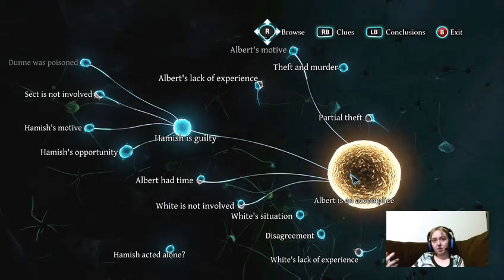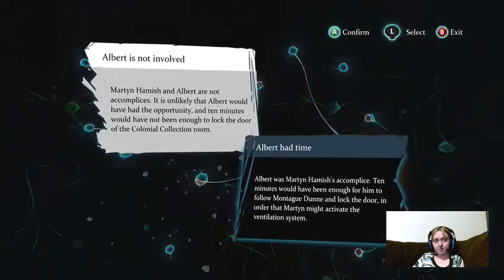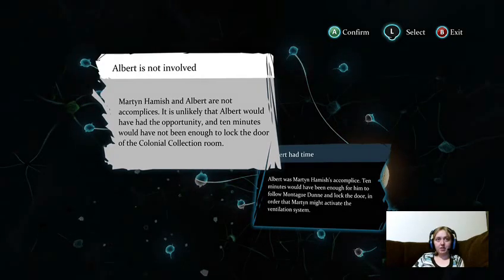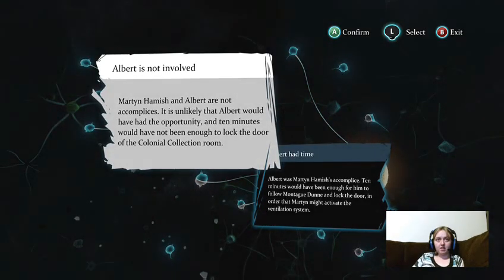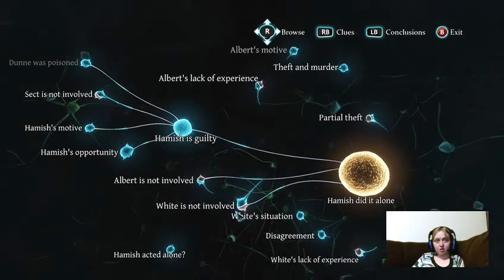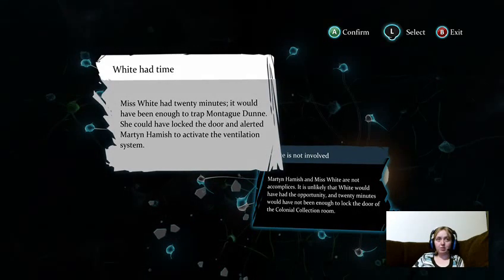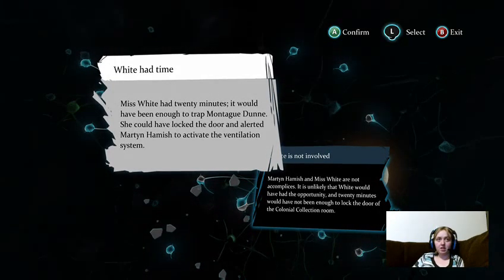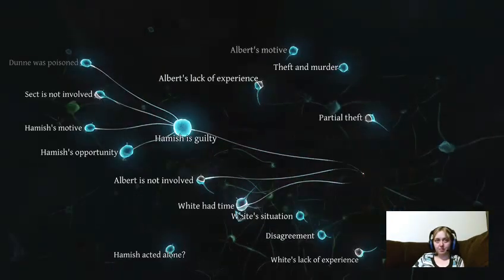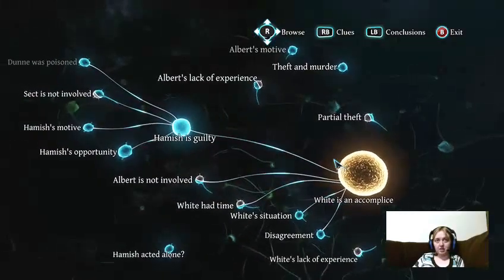So if it wasn't Albert, that means it was Mrs. White. It's unlikely that Albert would have the opportunity, and 10 minutes would not have been enough to lock the door of the colonial collection room. So, Miss White had 20 minutes. It would have been enough to trap Montague Dunn. She would have locked the door and alerted Martin Hamish to activate the ventilation system. All of that equals White is an accomplice.